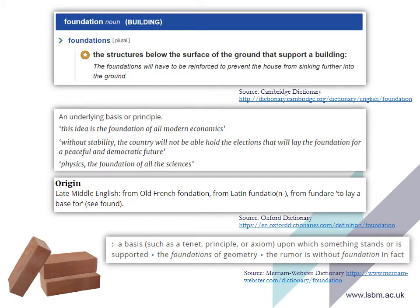So let's first look at a few definitions of foundations. First of all, Cambridge Dictionary tells us that foundations are the structures below the surface of the ground that support a building. Oxford Dictionary tells us that it's an underlying basis or principle, and Merriam-Webster Dictionary tells us that this is a basis upon which something stands or is supported.